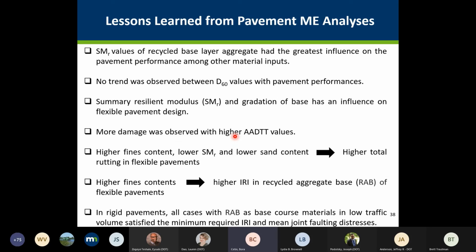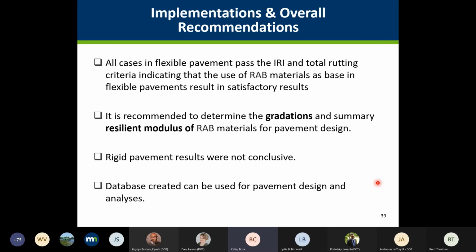And higher fines content, like I said, we had for flexible pavements, we were clear. With higher fines content, it ends up with lower resilient modulus value, and with lower sand content, which resulted in higher total rutting. And higher fines content resulted in higher IRI in recycled aggregate base of flexible pavements. And in rigid pavements, again, like I showed, all cases with these recycled aggregate bases, as a low cost material in low traffic volume, satisfied the minimum required IRI and mean joint faulting distresses, but with medium and higher traffic, the results were inconclusive.